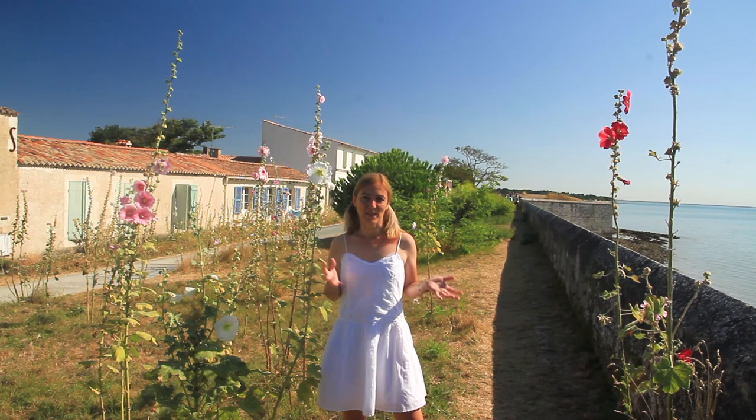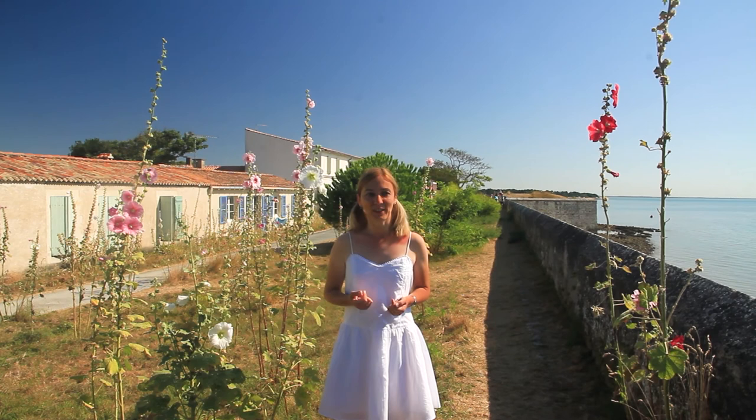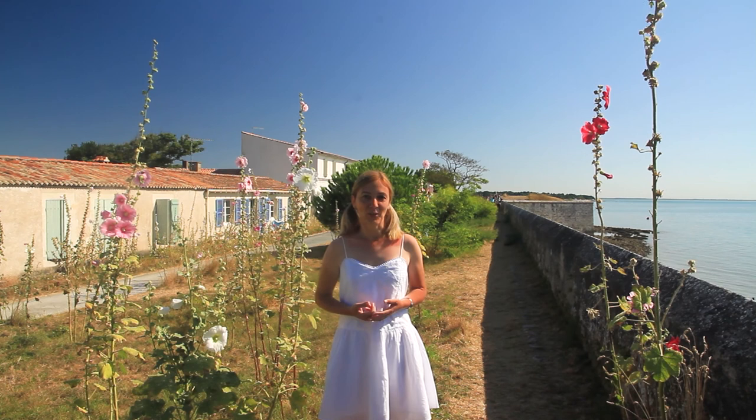On our way to Île-d'Aix, we are going to pass by the Fort Boyard. It's a historical fort which was built to protect the nearby area, but which was actually never used as a military fort. And in general, it's just a very nice place, so we're going to spend our day here, and let's go.